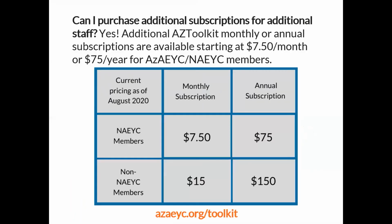If you are a program that's licensed by the Department of Health Services or contracted with DES, or you're a family child care provider, you would have received an email in early July welcoming you to the toolkit and providing some login information. If you did not receive that, you can contact the team at AZAEYCtoolkit.org, and we'll share that email address in just a moment. Then we'll check our list and make sure we add you. So please, if you haven't received your one complimentary subscription for your program, reach out to us so we can get you situated.